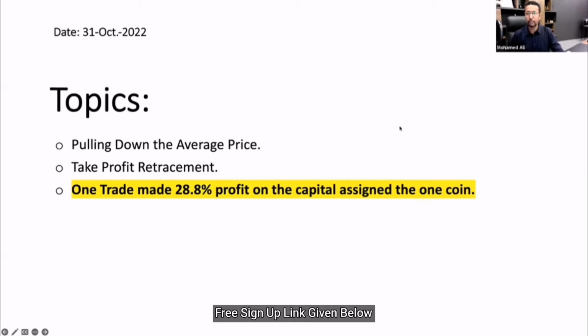Before that, I would like to give a little bit of a refresher for the old people, and also some new information for the new people, just to understand how Easybot works. First of all, Easybot is designed to work in tough market situations. When I say tough market situations in crypto, it is basically if the price of a coin that we're trading goes dramatically down and stays down forever or for a long time.